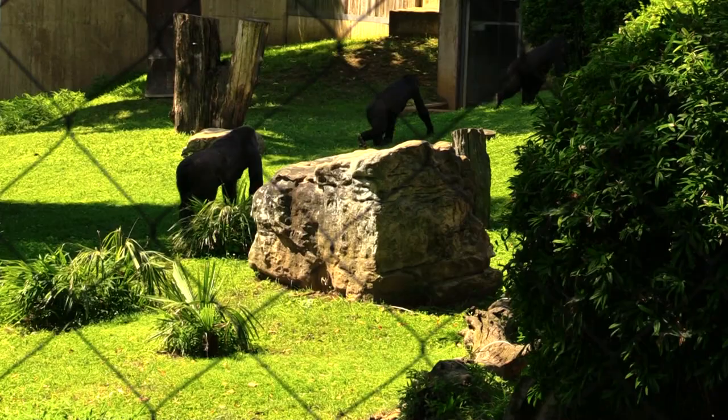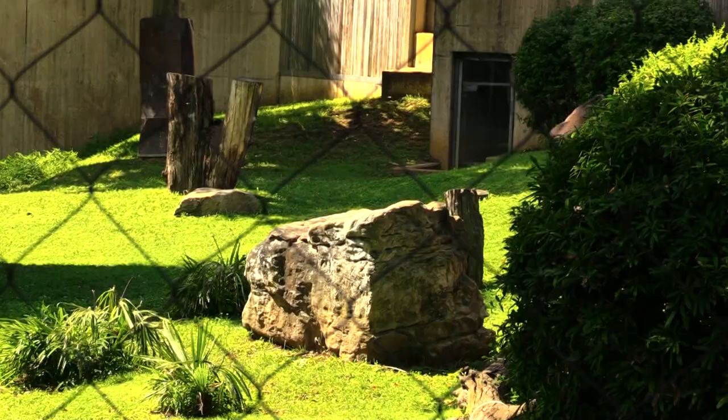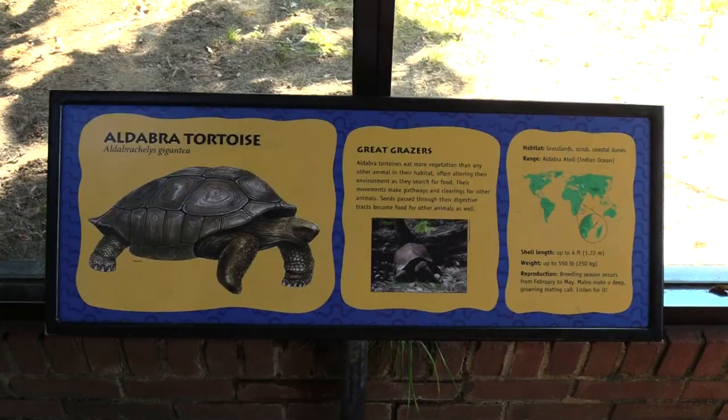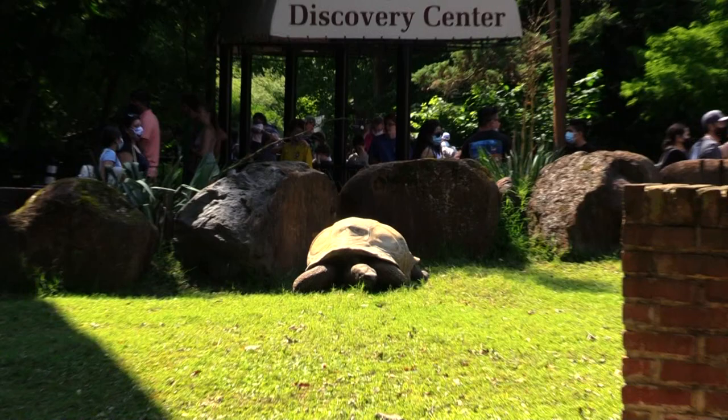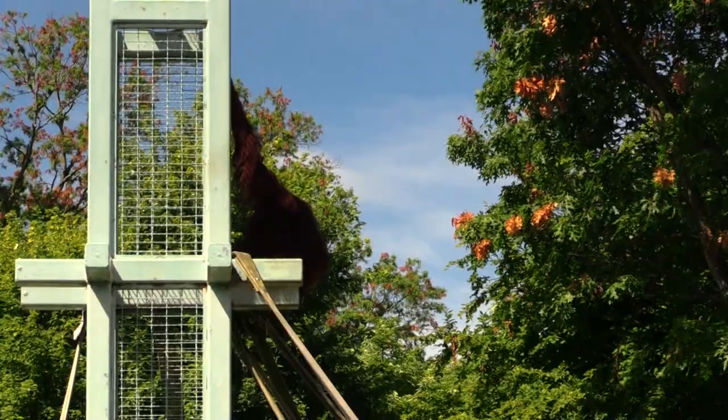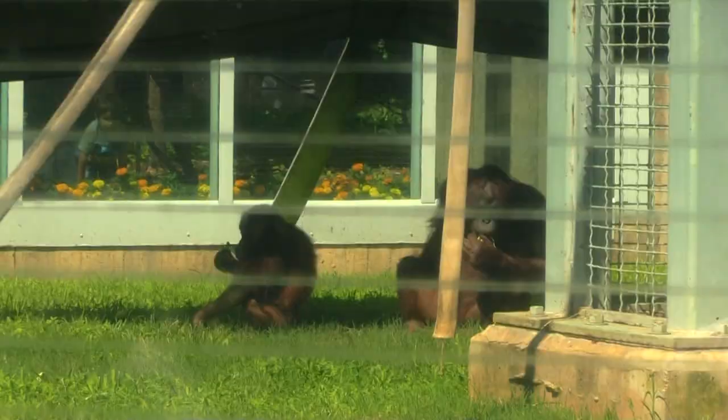Looks like they are opening up the indoor habitat, so that's where they're all going. They all just went through this door, and then the door was shut as they went in. Here we got some Aldabra tortoise, right here on the side. There's a big tortoise. Alright, so the orangutans are outside now. The other ones. There's the youngster with them.